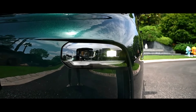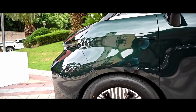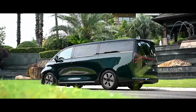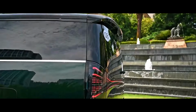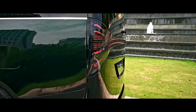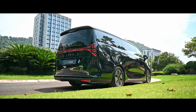The overall side profile of the all-new LEVC L380 is very simple, with black window trim and roof creating a contrast effect on the body. The vehicle features pop-up hidden door handles and closed 18-inch rims. Both the fast charging and slow charging ports are located behind the main driver's side. The new L380 is available in 4 exterior paint colors: pearl white, black jade, sapphire blue, and ice jade.